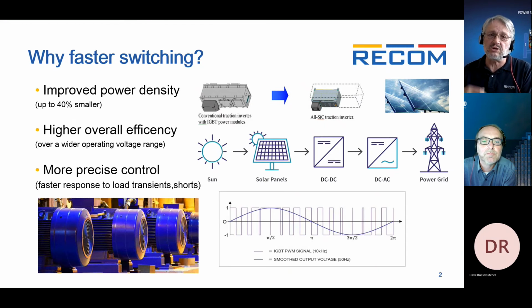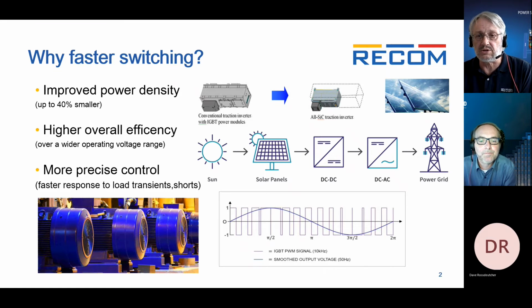And the final reason is more precise control. If you have a very fast switching circuit, it responds very quickly to any kind of load transients or voltage transients. If there's a short circuit and you've got cycle by cycle current control, then of course if your cycle is very short, it will respond to a short extremely quickly, and that may protect your circuit and also the application afterwards. So there are lots of reasons why you would want to increase the switching speed in power electronics.